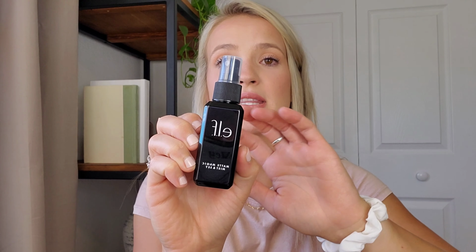Really been into the e.l.f. Matte Magic Mist and Set. Really love this product. It comes in a spray nozzle, affordable. I know that Wet n Wild came out with a couple of sprays as well. I want to say that they're a little bit smaller, but don't quote me on that. I don't really know the fluid ounce ratios in both products, but really loving this.